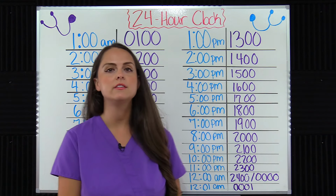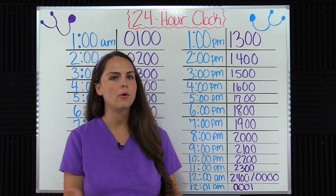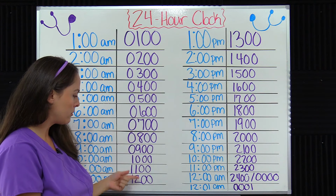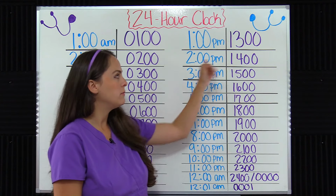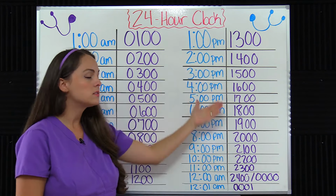Then we flip over to the last 12 hours of the day. And this is where it takes a little bit of work on your part. So 1 p.m. is going to go to 1300 because remember, we're going to 24 hours, so it's just going to keep on counting. So over here, we're at 12, now we're at 13. And then 2 p.m. is going to be 1400 hours, 3 p.m. is going to be 1500 hours, and so forth until we get to midnight.